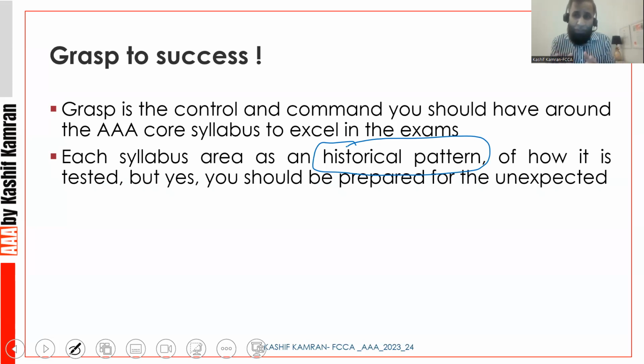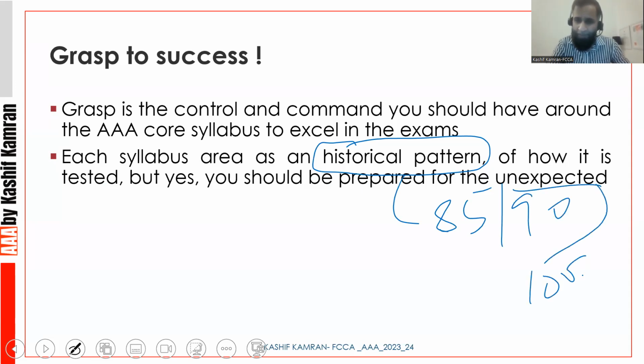But if you know the historical trends of how a topic comes in the paper, you might be 85–90% secured with those historical patterns, but you should keep a space of 10% to expect the unexpected. So historical patterns can help you with 85–90% of the paper, but the unexpected could be 10% of the paper. And how you should deal with the unexpected, wait for day 3 to guide you on that.